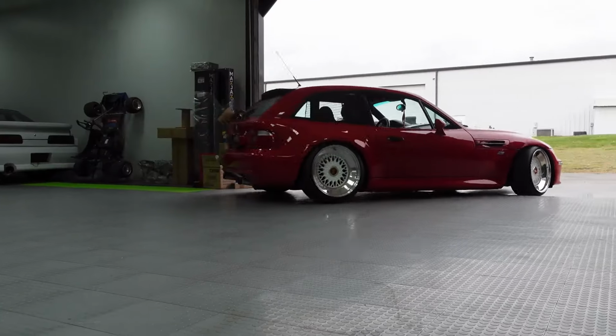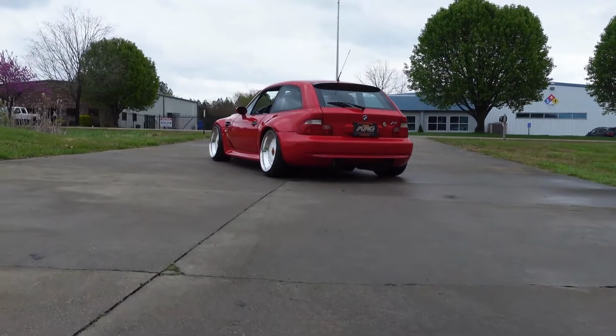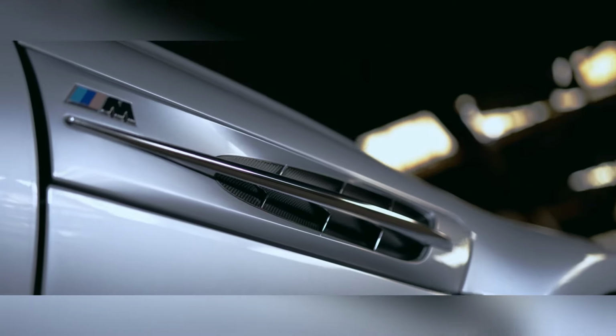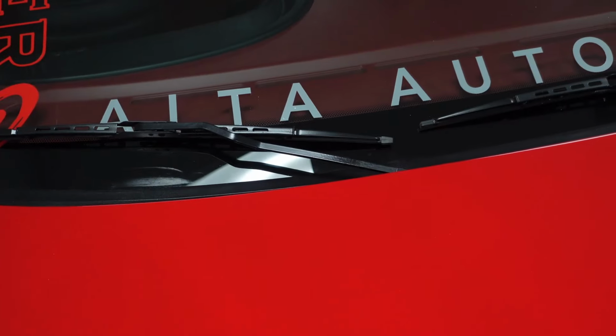Second, here before us is the Z3 M Coupe, the Clown Shoe. This car has always looked weird, like someone designed it on their lunch break. But in fact, it's a car that beats supercars in the corners like a Ferrari at a classics meet. Under the hood, it has an inline 6-cylinder engine with 321 horsepower, which is already good, but it's a start.